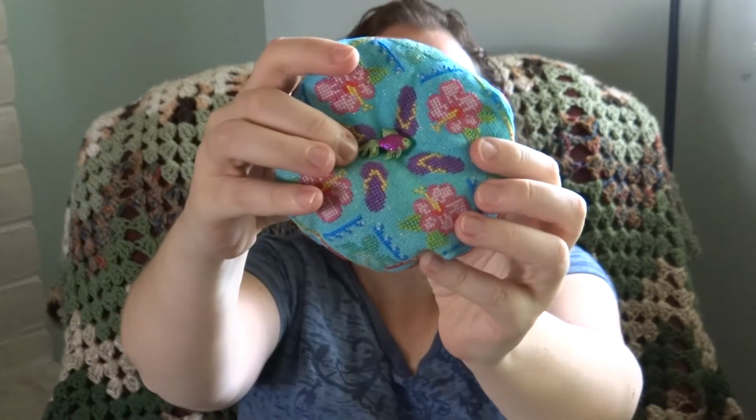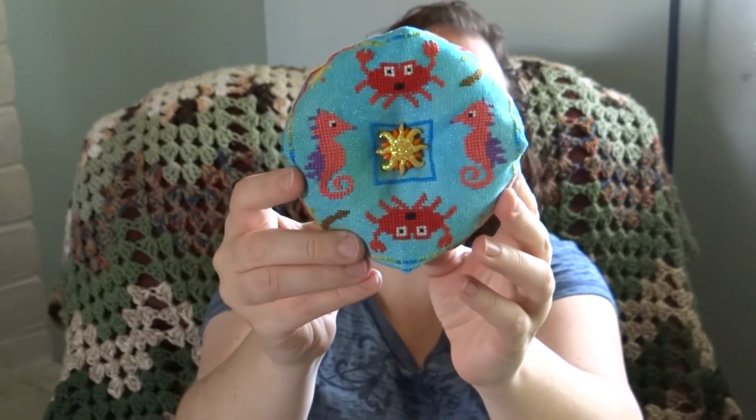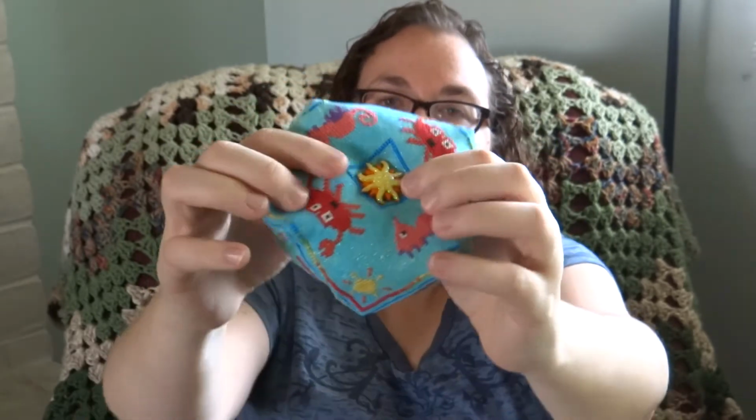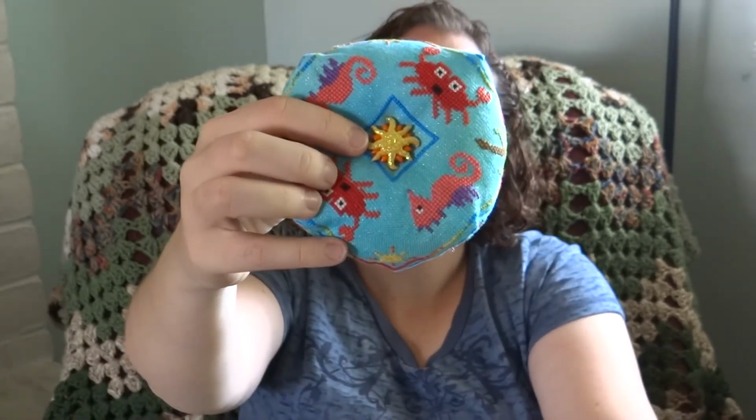and then a fish button here, and then you turn it over and there are crabs and seahorses and palm trees and suns, and then a fun bright sun button on this side. And it's just colorful and beachy and summery and just really cute. So this is my Biscornu that I received. And there were goodies that went with it.